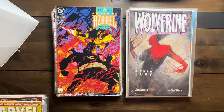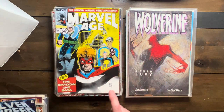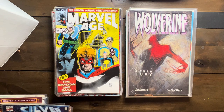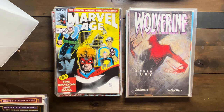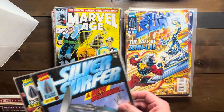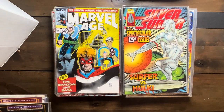Sienkiewicz, Wolverine Inner Fury, cool looking cover. Marvel Age 62, another Sienkiewicz and Dennis Cowan cover. Anytime I see later in the run Silver Surfer Volume 2, I always pick it up. So 21, 22, 23, 24, and 25.